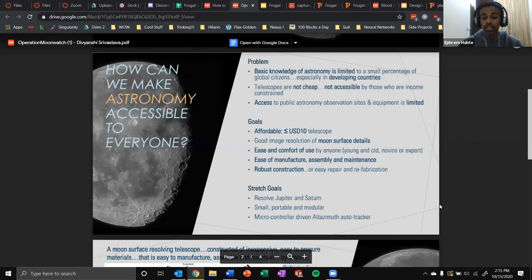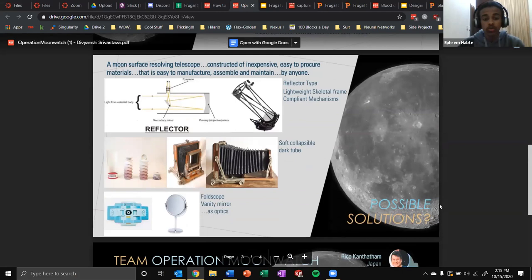Next slide, please. The solution we've come up with for the telescope so far includes a reflector type telescope for good image quality and simplicity of parts and construction, a truss frame structure to reduce the weight, and replacing the traditional rigid tube with a lighter and easier DIY accordion tube, paper origami, or closed bellows. We also plan to use existing devices for the reflector telescope's key optical components, using a magnified shaving mirror as the primary mirror and a variant of the Foldscope with a longer focal length as the observational eyepiece. Compliant mechanisms are also to be explored.